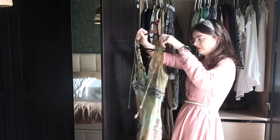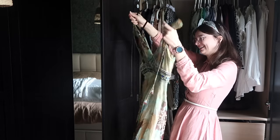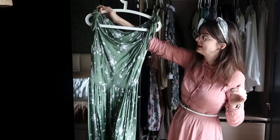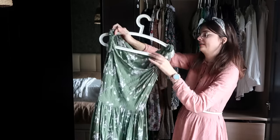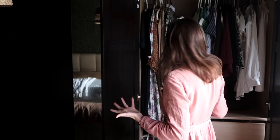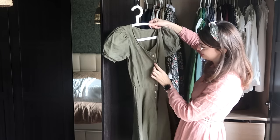This definitely going into storage. As is this one, my vintage multi-way dress. Love wearing this. I wore this a lot this summer as well. It's made of a very light, kind of like gauzy cotton, which makes it very comfortable on very warm days. Yeah, this has to go into storage.